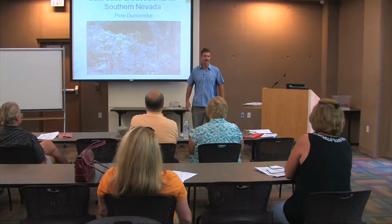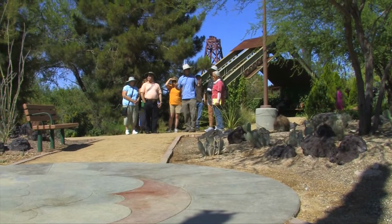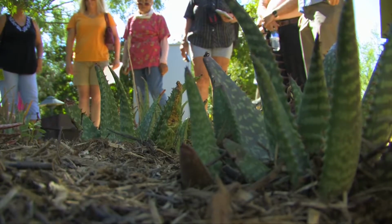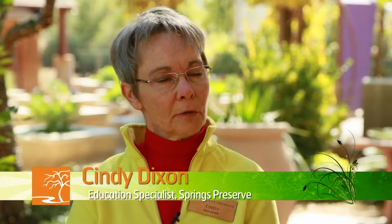Beginning and accomplished gardeners and everyone in between will find fertile ground for learning in the wide range of our weekend classes. We always start out the first of the year with some type of a pruning clinic just to get your garden ready for when the growth happens. And then we'll also have like a beginning desert gardening class. A lot of people have been transplanted here from other areas, and it's a much different type of gardening here than it is in other places.